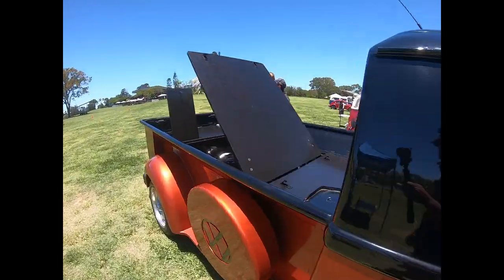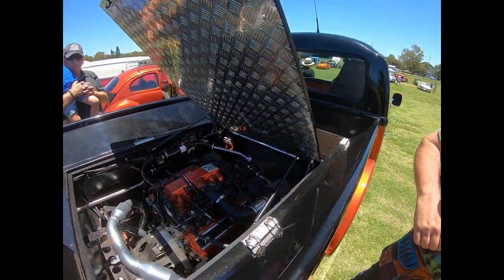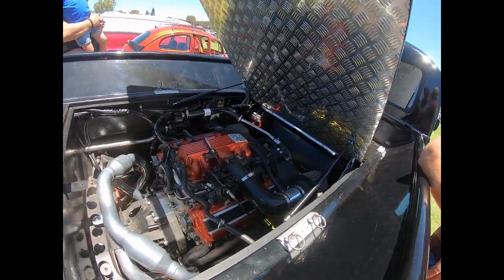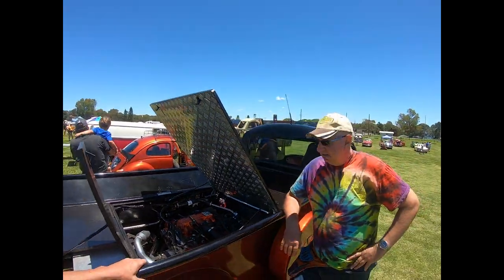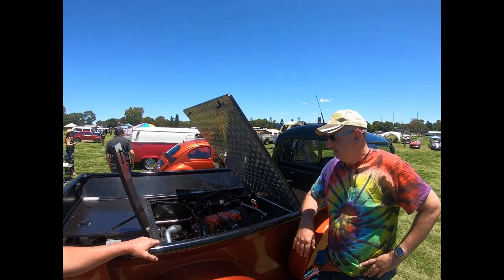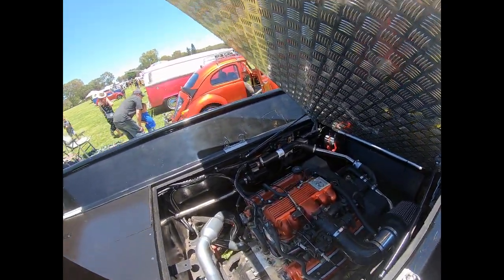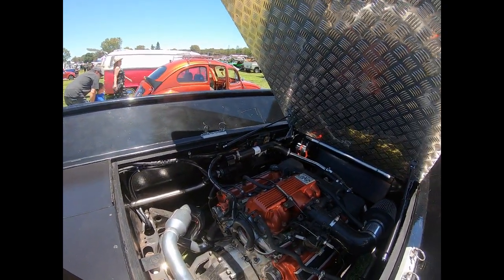Nice. So let's talk about the elephant in the room. The elephant in the room. Yeah. So the 1UZ-FE. That's out of a Lexus. Yeah, Lexus, Toyota Soarer, something like that. But yeah, 4 litre, full alloy V8.